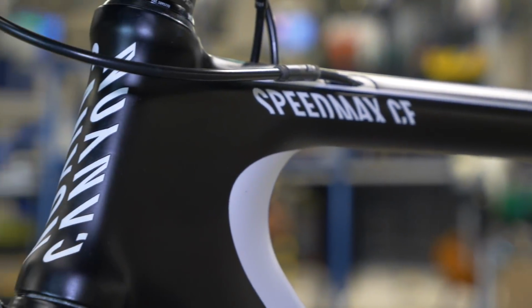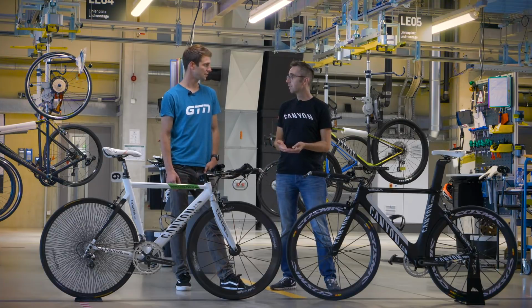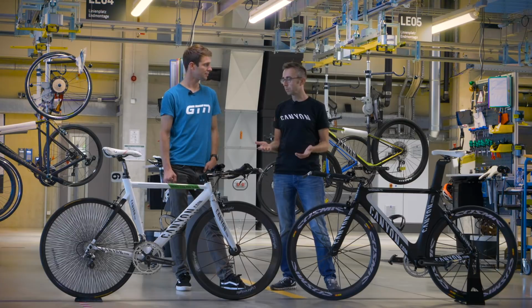Okay, so obviously the aluminium was the low end, the carbon was the high end. So what have we got going on in terms of technology here? We did not have CFD analysis at this time. We did not go to the wind tunnel at this time. And yeah, it was more or less a theoretical art of science.